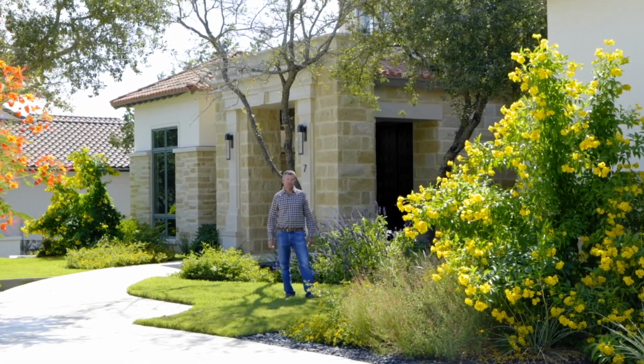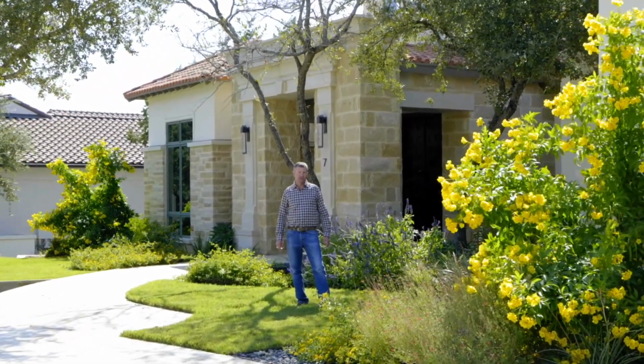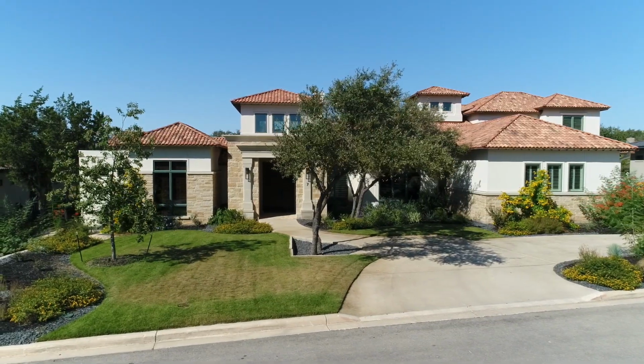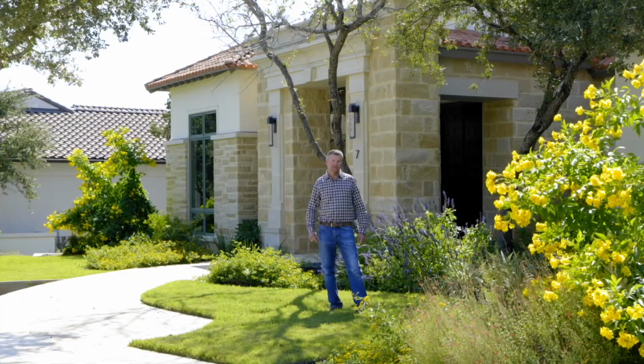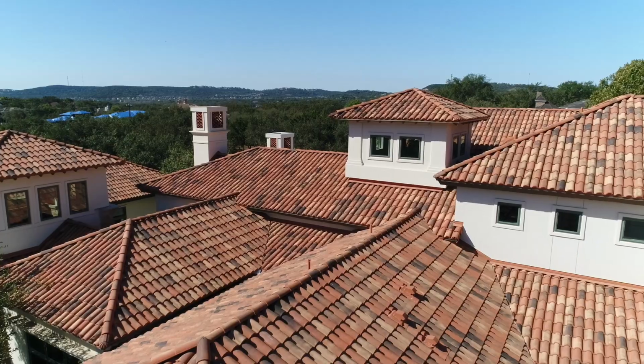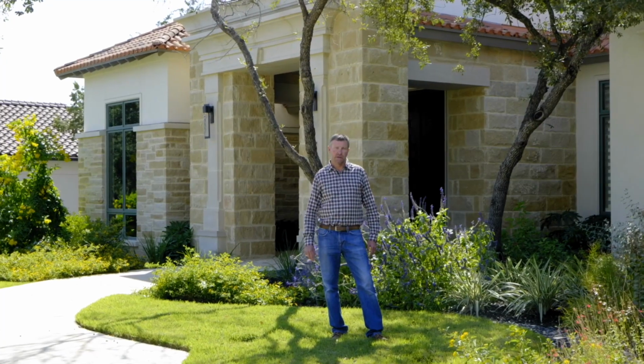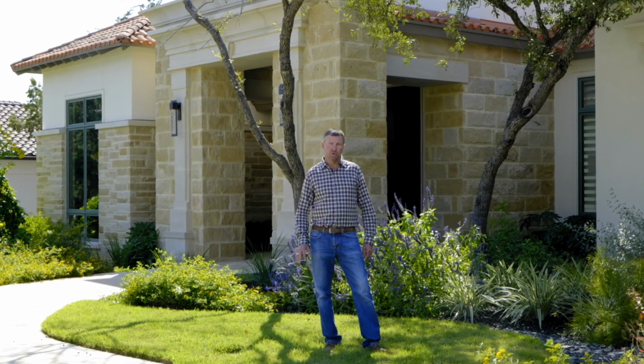Today I'm going to show you a home in the Dominion, on the north side of San Antonio. We have what we consider to be a Santa Barbara home. Well, that's defined to me by two things. First, it's defined by the architectural elements that are put within the design, the heights of the roof pitches, the shape, and then second, it's defined by the finishes that we put on the home.